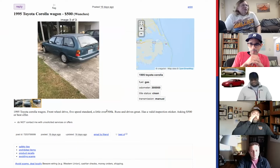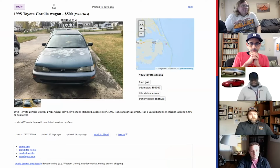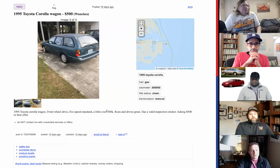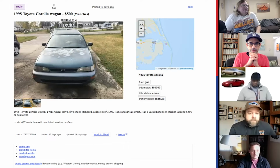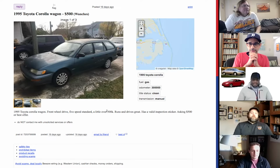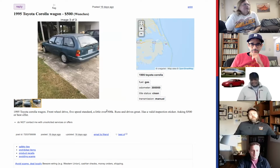This is the generation where they were making Corollas in Fremont in California. Are the wagons Japanese made? I don't know, I should have looked that up, but I didn't. I bet the wagons are made in Japan. Well, I do feel like when you get down to this budget, you realize that on cars that are more expensive, half of what you're paying for is photos and more description. No one cares about telling you about their car.